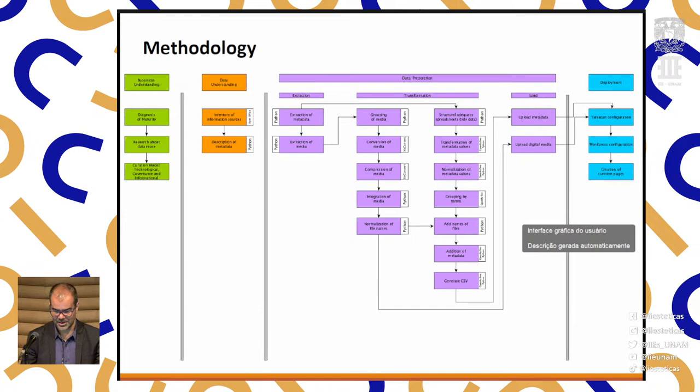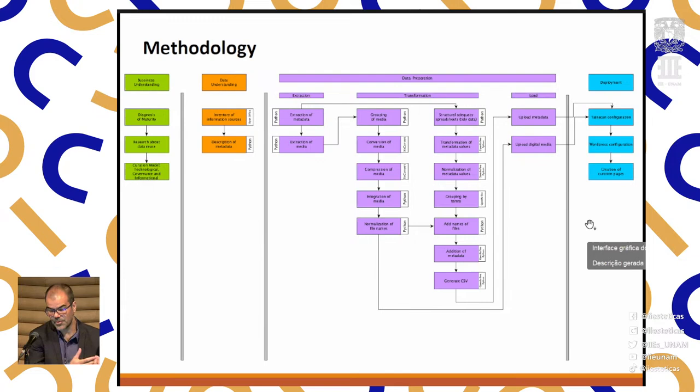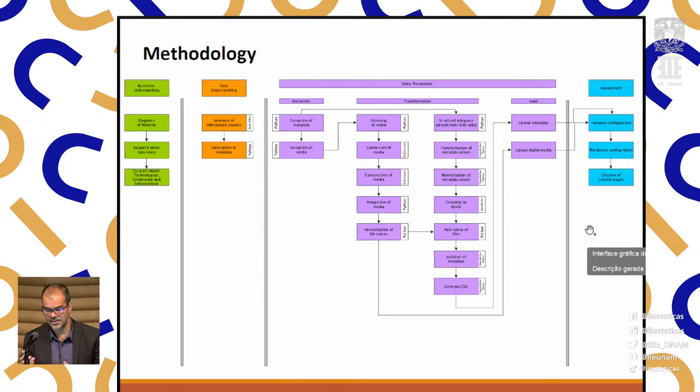So at the end of the process, we have all the data migrated from a legacy database, which in this situation was FoxPro, to a web platform, which is mainly based in WordPress and Tainacan.